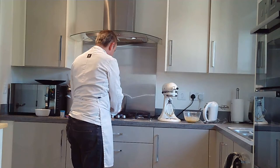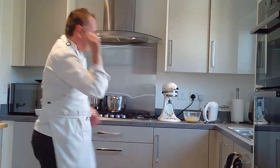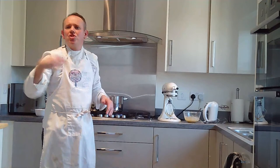Brilliant. So the heat's not in charge of you, you're in charge of the heat. I've got my pan on there with my milk in there. I've used a heavy flat pan just so it speeds up the process for you. You can just use a small saucepan, that would be absolutely fine.